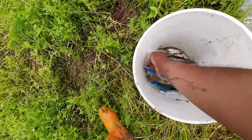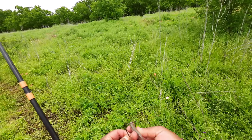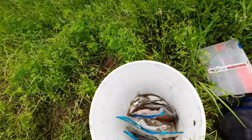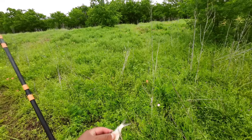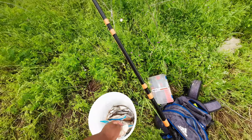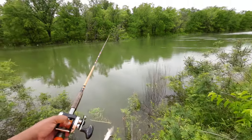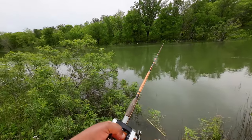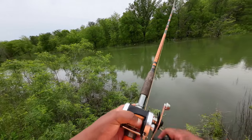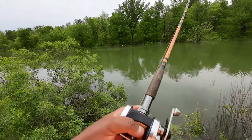All right. Ooh, I got a monster shad. Bad boy. Cut you a little shorter, buddy. Oozing some of that juice, buddy. I think something was nibbling on it. We'll see. False alarm.